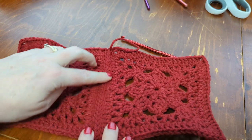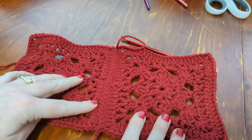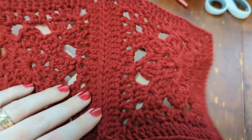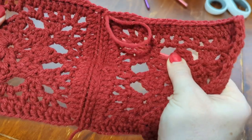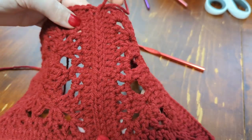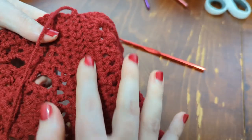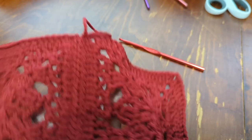So my very first go didn't look very consistent and even, so I ripped it back and redid it, and now it looks very consistent and even. So I'm very happy with that result. It seems a little bit tighter as well. I think I was being just a little too loose with my chain stitches here. But, oh yeah, that's nice and flat on the back side. And it looks really beautiful.